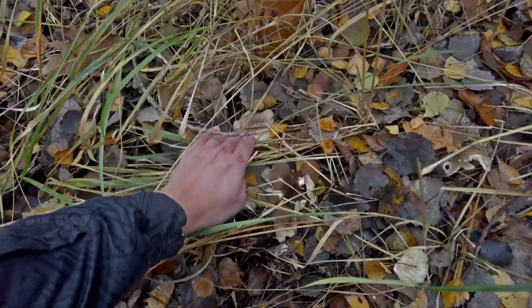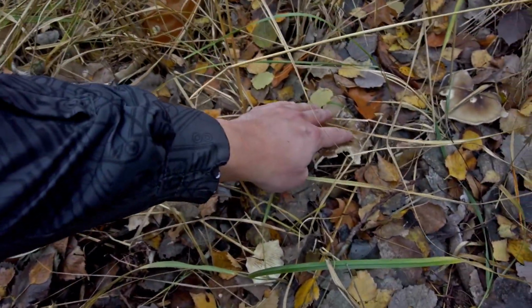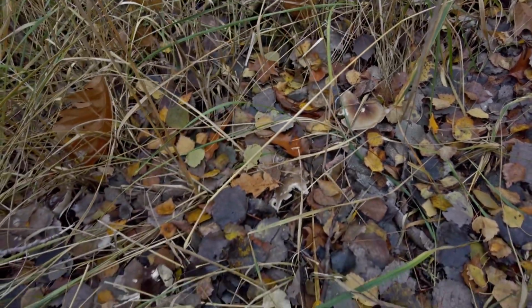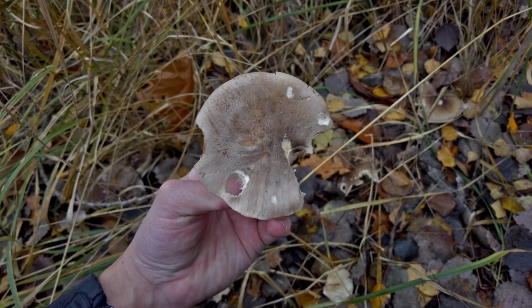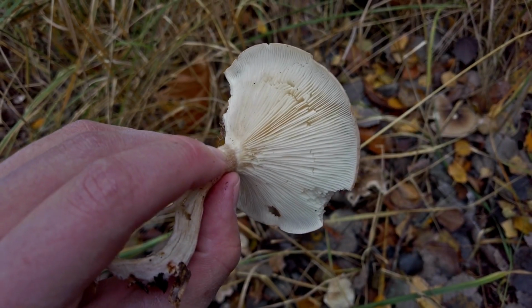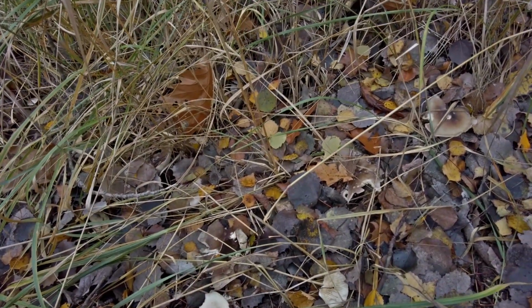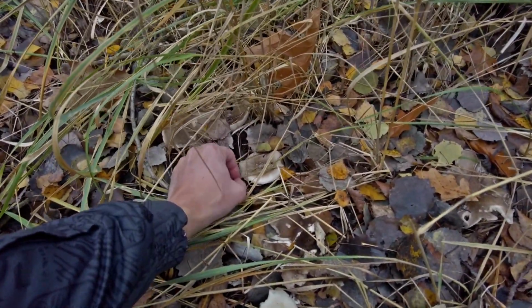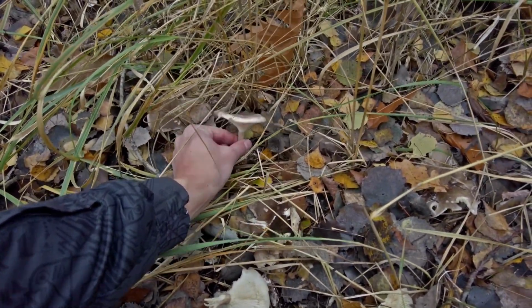There are several of them here. Younger and also older pieces. The color is very close to a combination of white, gray, and maybe a bit of brown. Bright gills from the bottom. And I will probably pick some of them, but I only want some nice and fresh pieces. So maybe this one. This one looks nice.